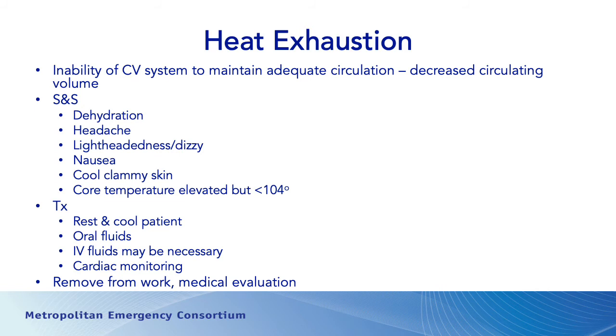These patients just feel exhausted, and it's because they just have an inadequate circulatory volume and they are dehydrated. So these patients typically have symptoms of dehydration. They may also have a headache. They might be lightheaded and dizzy. They may have cool, clammy skin. Again, heat exhaustion patients have a core temperature less than 104.